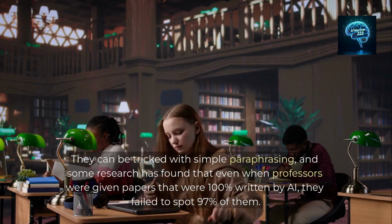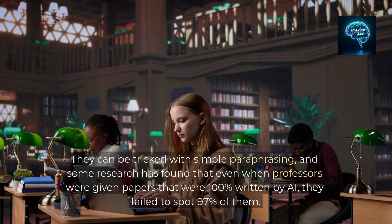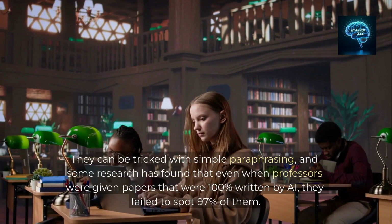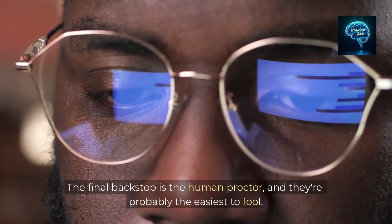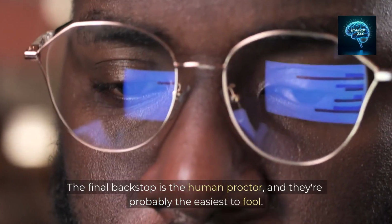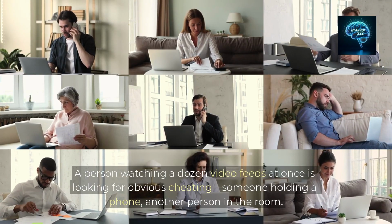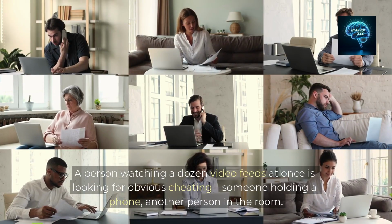They can be tricked with simple paraphrasing, and some research has found that even when professors were given papers that were 100% written by AI, they failed to spot 97% of them. The final backstop is the human proctor, and they're probably the easiest to fool. A person watching a dozen video feeds at once is looking for obvious cheating. Someone holding a phone, another person in the room.